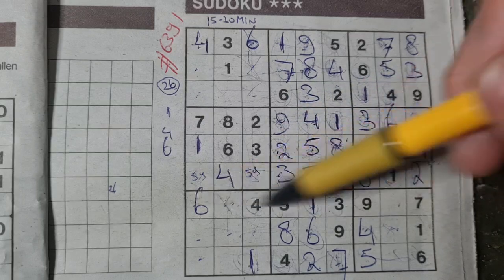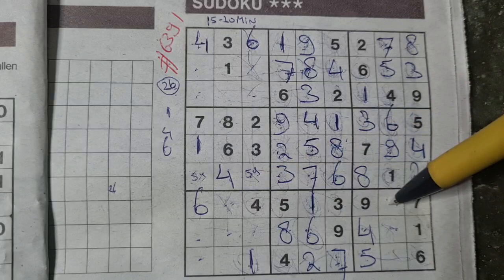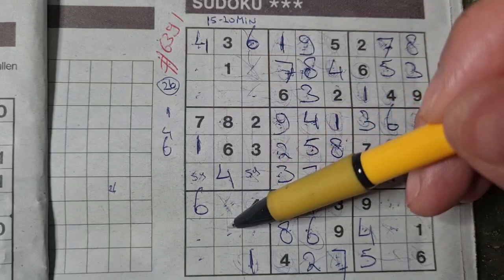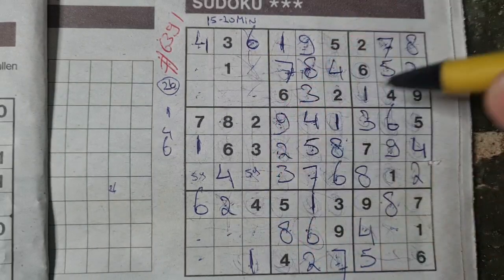Two missing numbers in this row. Those missing numbers are the 1, the 2 is missing, the 3, the 4, the 5, the 6, the 7, the 8 is missing. 2 and 8, 2 and 8. We have 8 in the second column, so no 8 there. 8 should be here, 2 goes there.